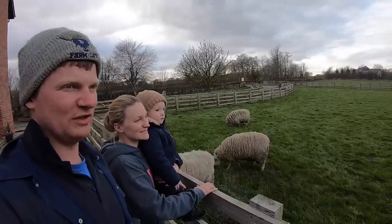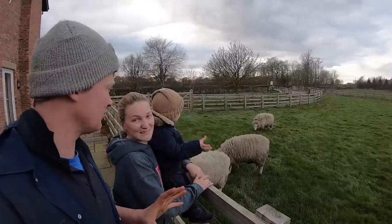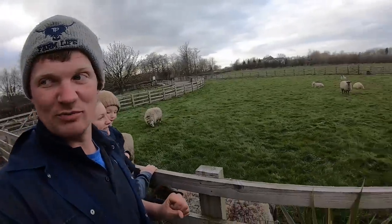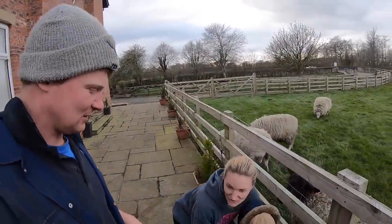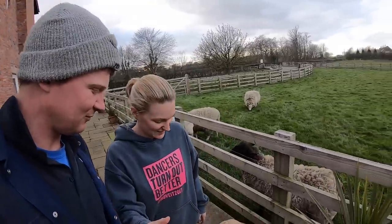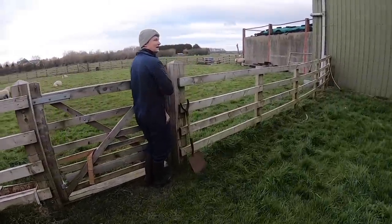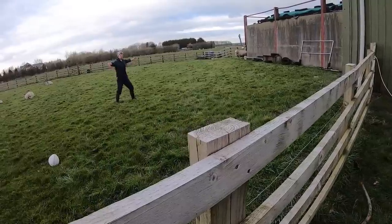So what I'm going to do is go and see if there's another lamb, which I really think there's going to be, which is really exciting. So I'm going to try and grab her. I'm going to get my sister or brother-in-law to just hold the camera. Okay, got one, but this ewe's quite big.